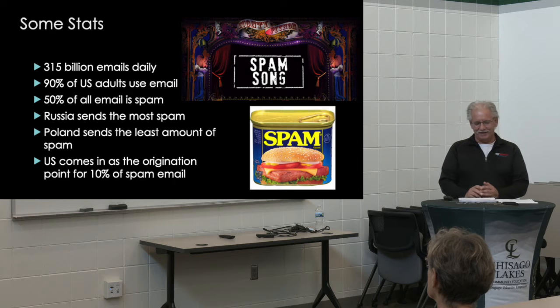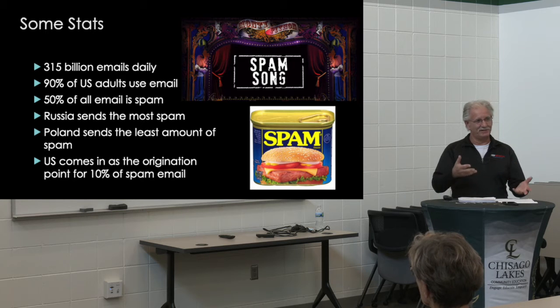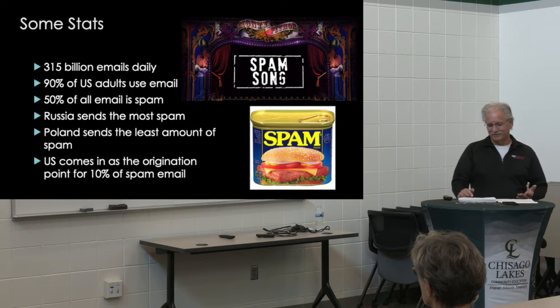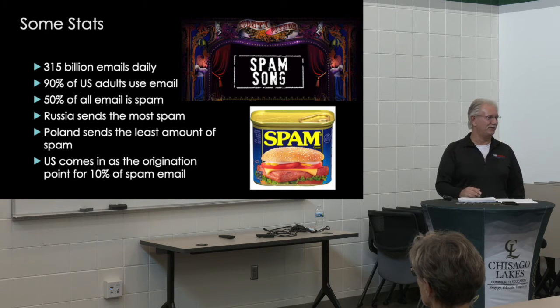But of all the countries, Russia is the biggest originator of spam. We see most of it coming out of Russia. Poland sends the least, despite the fact that they're right next door to each other. And the US, about 10% of all the spam that's generated is out of the United States.